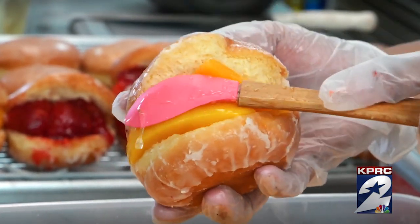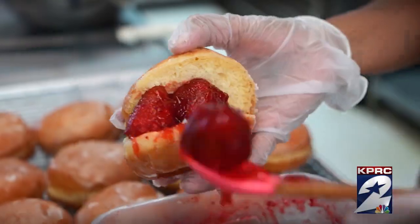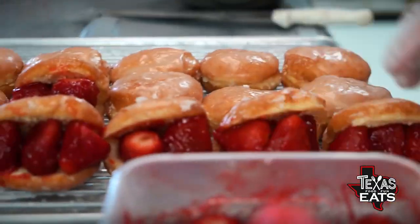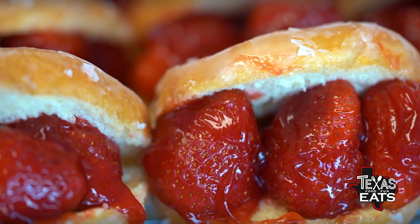I mean, you can't go wrong with the lemon. It's one of my favorite flavors, but the strawberry rocks as well. And these ones are special because, I mean, just look at the gigantic pieces of fruit on the inside. These are called the fresh fruit donuts. They're seasonal, and the strawberry one's the biggest hit. We try to get it year round just because strawberries are offered in Texas all year round.